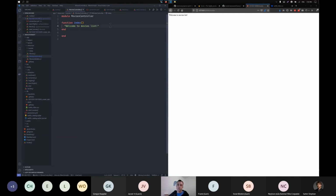In production, however, because Revise can be quite expensive when monitoring the files on the file system, this is disabled by default. So the idea is that once the application is deployed, there aren't going to be any changes to it. So Revise is disabled in production for performance benefits.